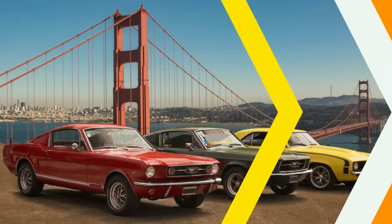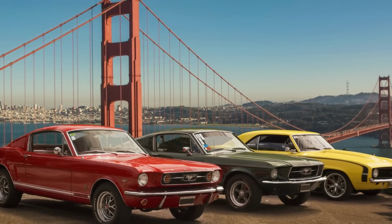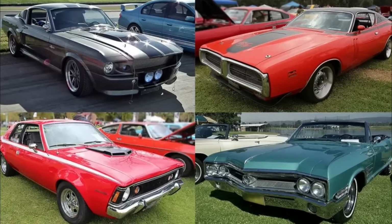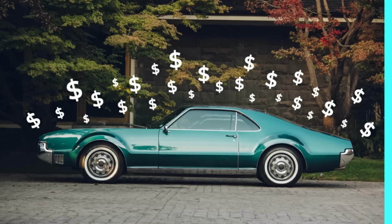We know that Chevrolet released a couple of rare muscle cars that are worth a lot of money. We're going to look at 5 very rare and valuable Chevrolet muscle cars. I think you're going to enjoy the ride.